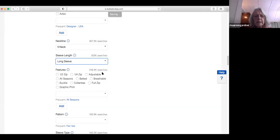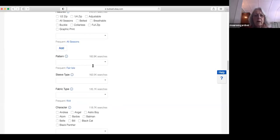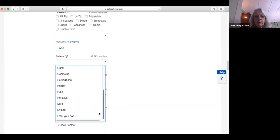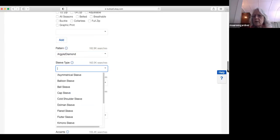Features on this, sometimes you have fringe or sparkles, beading, and you can add those. Or if it's a half zip. The pattern, so you go down here to Argyle and diamond. You can see all of the different options that you have: solid, stripe, polka dots, plaids, herringbone. So Argyle or diamond. The sleeve type on this, I think, was a set-in.